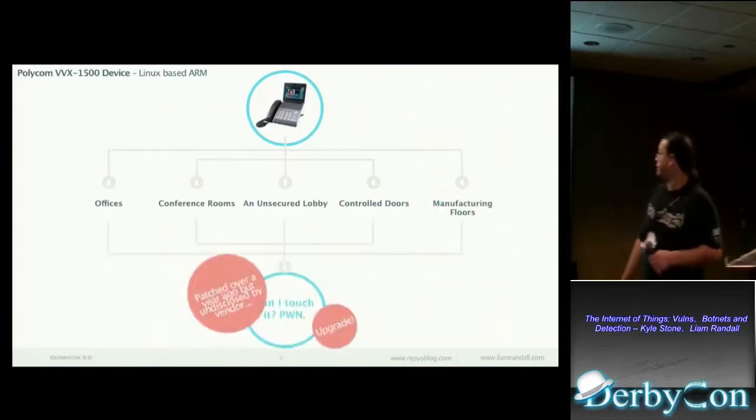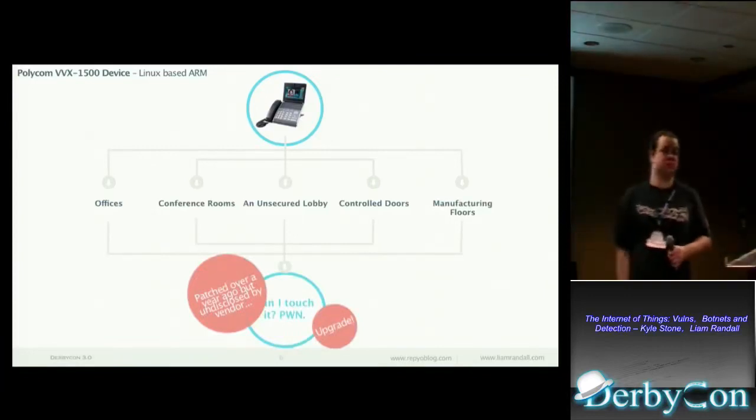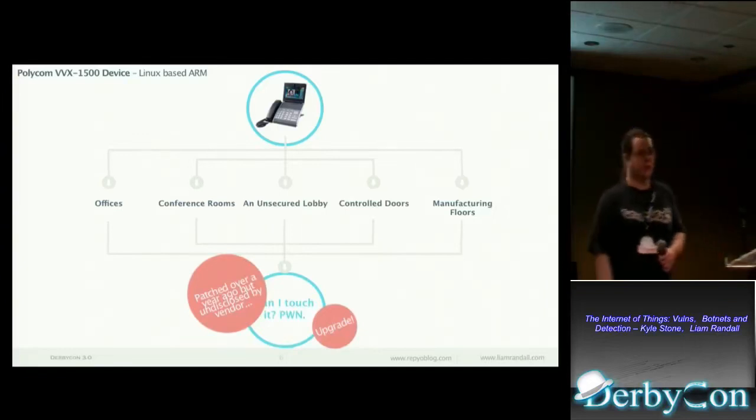So this particular vulnerability was patched over a year ago, but undisclosed by the vendor. They didn't tell anyone. It's not documented anywhere. How do you know to protect yourself if you don't know it's there? The vendors are doing a poor job communicating with us.